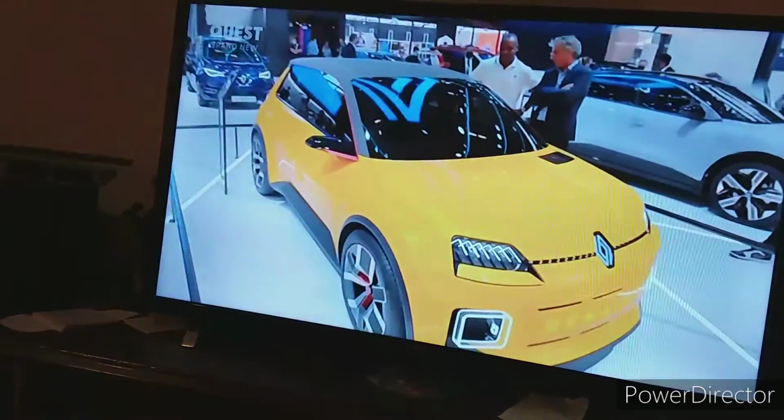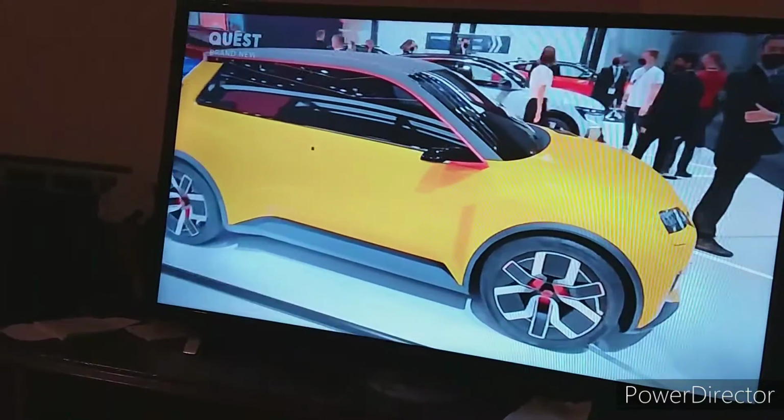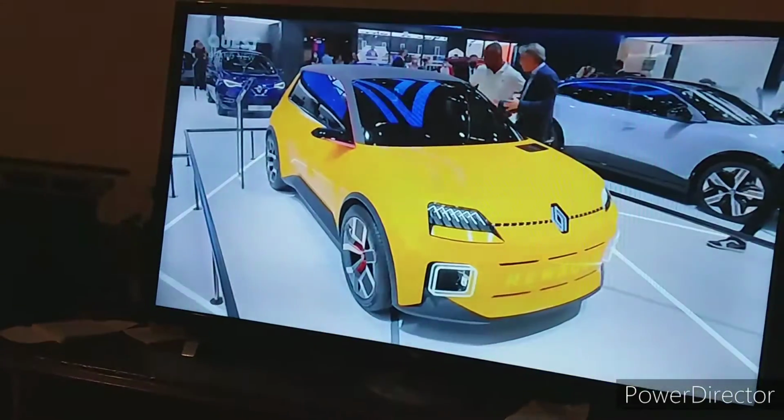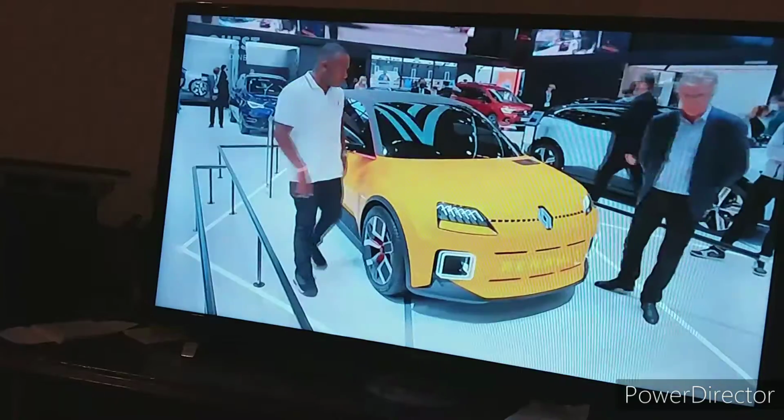I'll confess to being a Renault fanboy. After all, I did start my touring car career with them. Look how modern it is, but it's still a Renault 5. It really is. It's still got that shape. I like it. It's great.